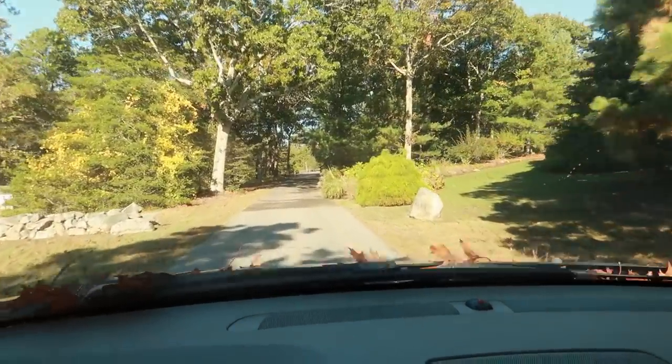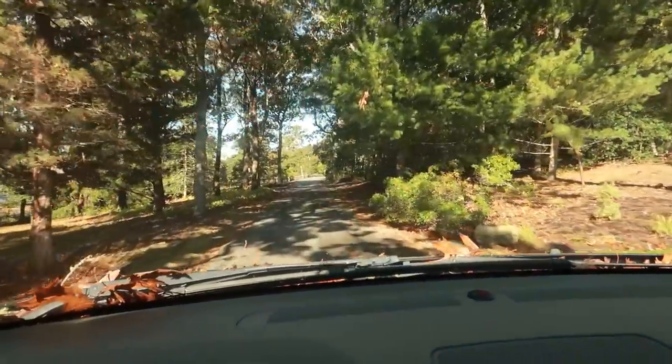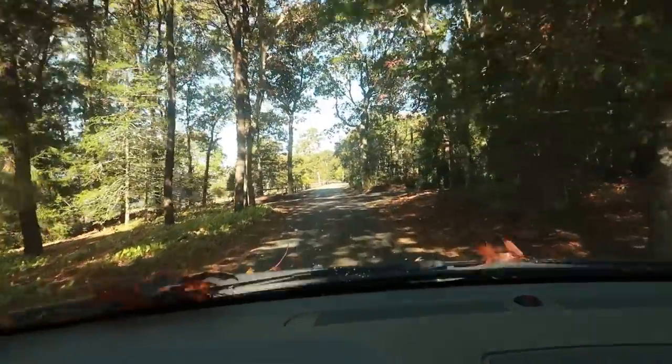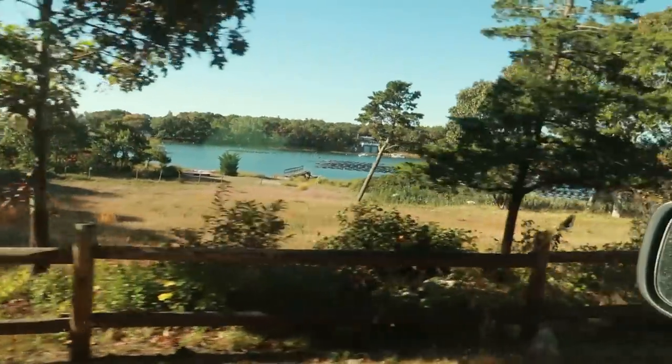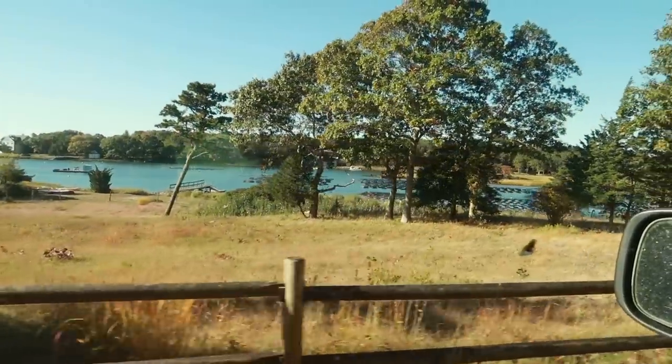So I just love our street. It's a wonderful street to walk on. As I said, it's a private road, just a few houses. We're surrounded by conservation land. Oh, and if we look here to the side, as I drive past, this is another neighbor's bit of property. You can see this bit of the harbor.